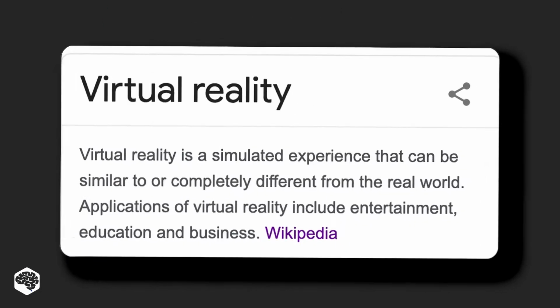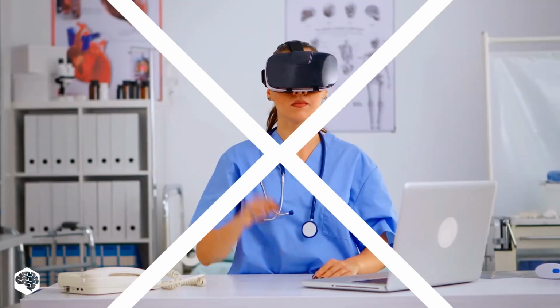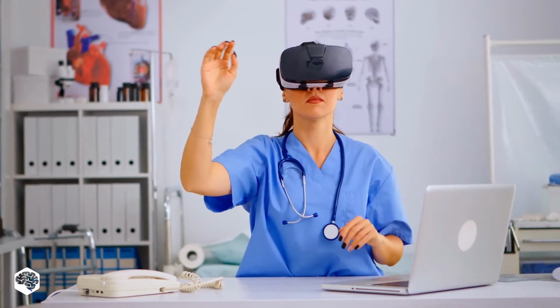What is virtual reality? It refers to a computer-generated simulation that allows a user to simulate a situation or experience of interest using a VR headset. Keep watching to know how virtual reality is revolutionizing the healthcare industry.